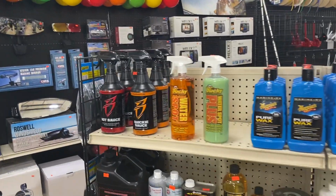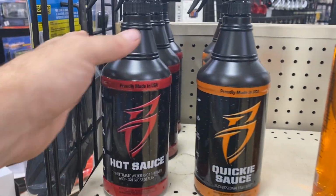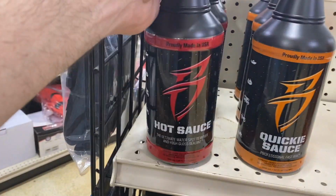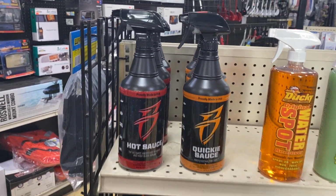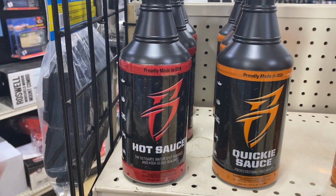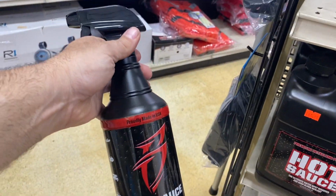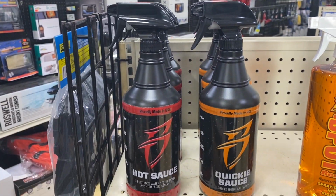I think this is the Boat Bling products, and I will tell you from my experience that this is the gold standard, the hot sauce right here. This stuff is really good, especially if you have a wax on your boat already. It has a really nice smell to it, and it really removes the hard deposits that a lake will put on a boat. It does really good, especially on the windows and everything. It really maintains a nice wax job.